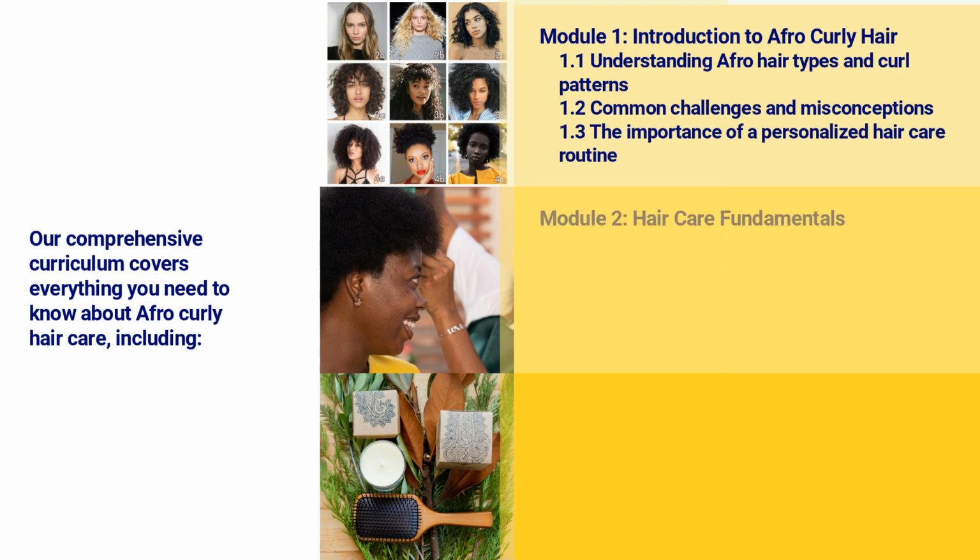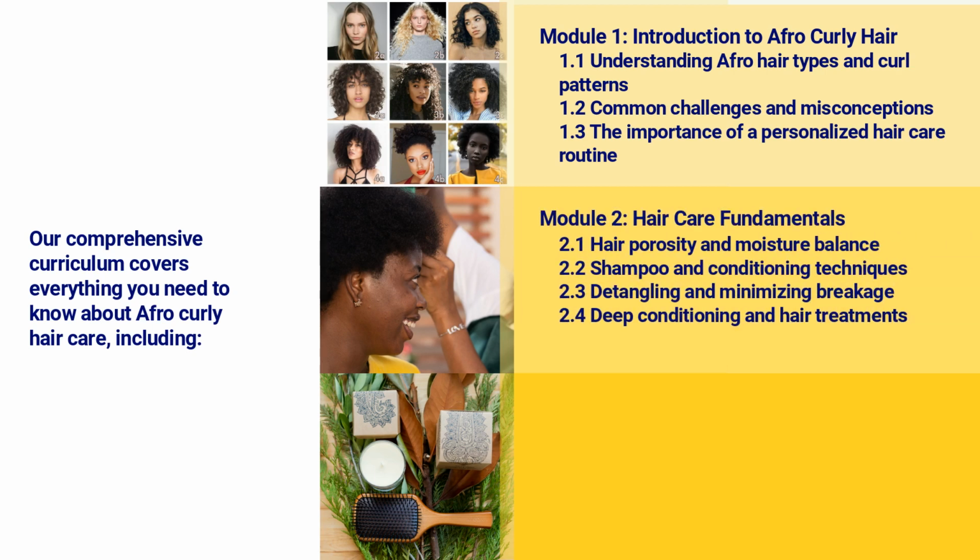Module 2, Hair Care Fundamentals. Gain a strong foundation in hair care techniques, including understanding hair porosity, moisture balance, and effective shampooing and conditioning. Learn how to detangle hair gently and incorporate deep conditioning and hair treatments into your regimen.